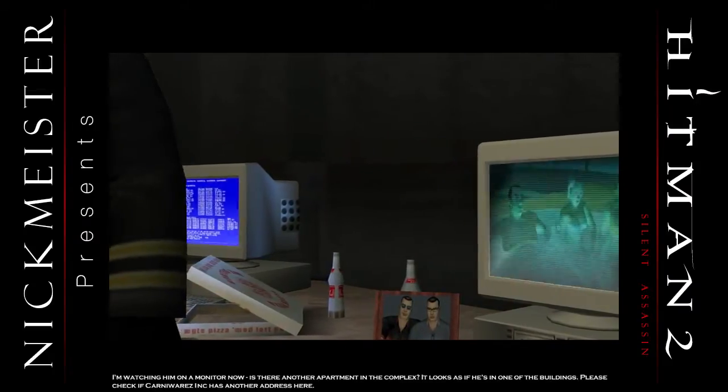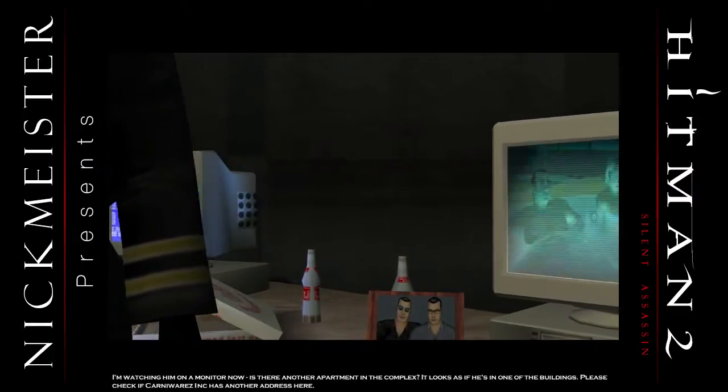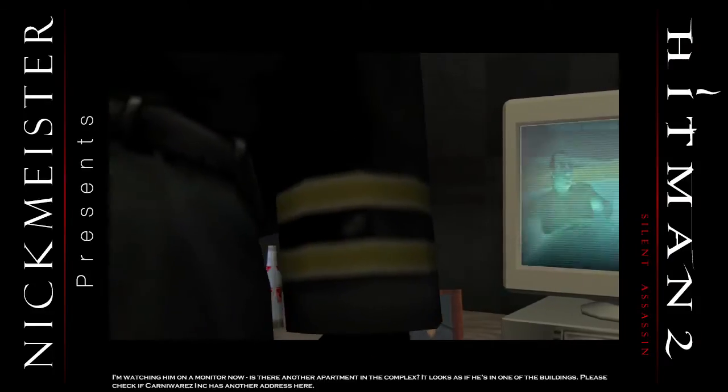I'm watching him on a monitor now. Is there another apartment in the complex? It looks as if he's in one of the buildings. Please check if Carniwaras has another address here.